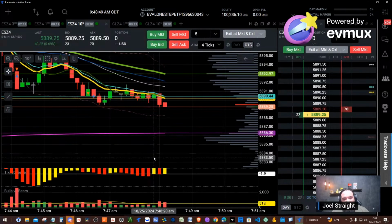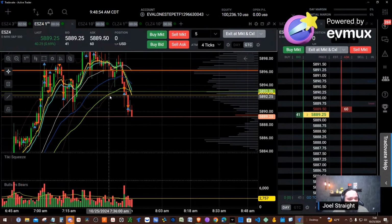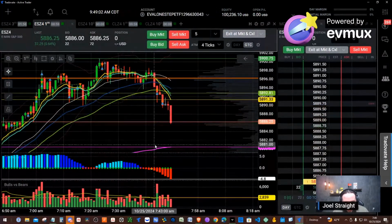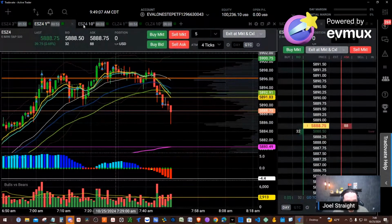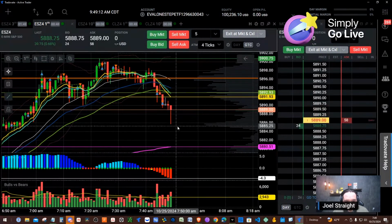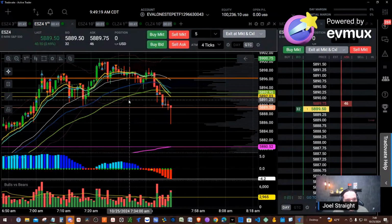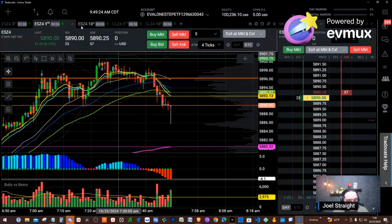This pullback is continuing. If you recall when I was talking about here, I wanted to see a pullback and consolidation around 58.90, and that's sort of where we're at right now. Whoa, big pullback right there. A lot of those are going to fill back up, so this is going to come right back. That was a big pullback. Pulled all the way down to 86 for a second, just to pop right back up to 89, 90. That's pretty crazy. You can see a lot of buy orders coming in right there.